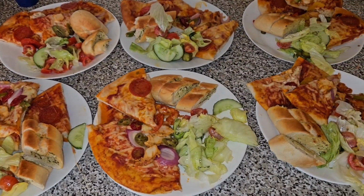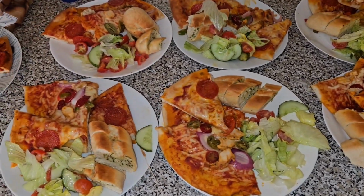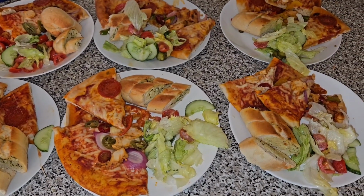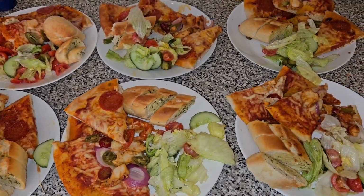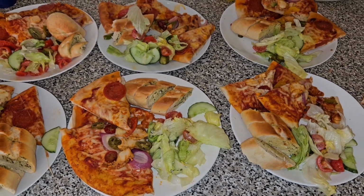So for tonight's meal, we are having pizza, garlic bread, and then a side salad. We are having so much pizza and pasta at the moment, it's just too warm to cook. It's the children's favourite, and it's just a really easy go-to meal. Put some salad on the side to try and make it feel that little bit healthier.